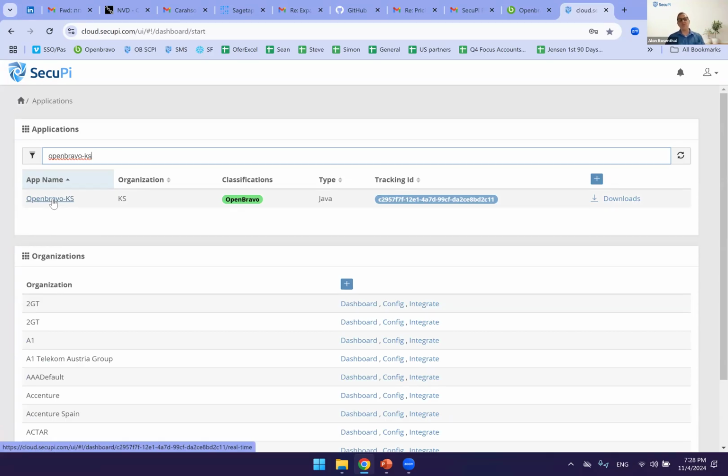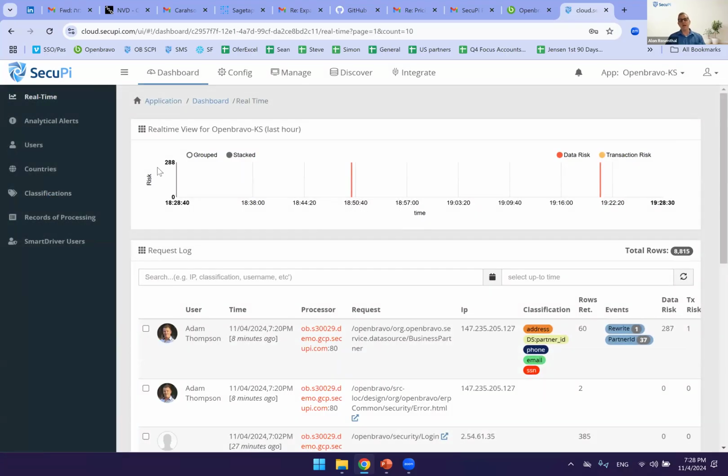We want to continuously monitor the user activities, and you can see that the activities of the users are monitored continuously in the SecuPi management server. So not only will we be identifying the data, as I've shown you, Xing out access to the customer data, in addition to the identification SecuPi will continuously monitor the performance and the actions done by those offshore teams. And here you can see that Adam Thompson, this person from India that logged into this application called Open Bravo from this IP, is looking at 60 rows of PII: phone numbers, email and social security numbers.